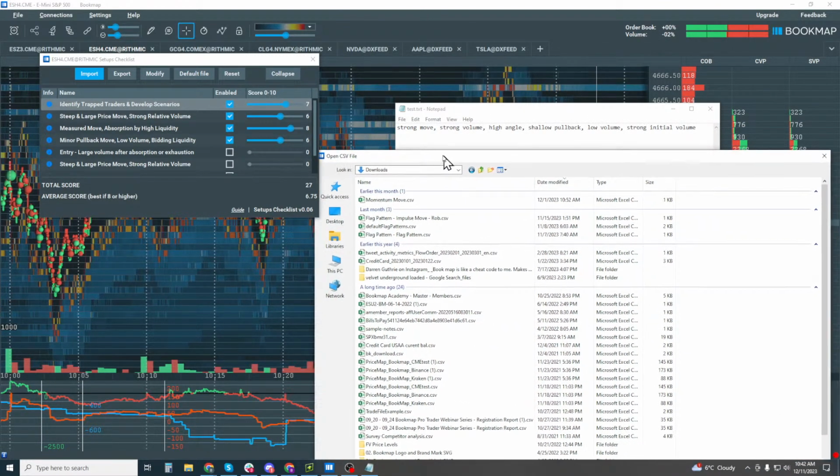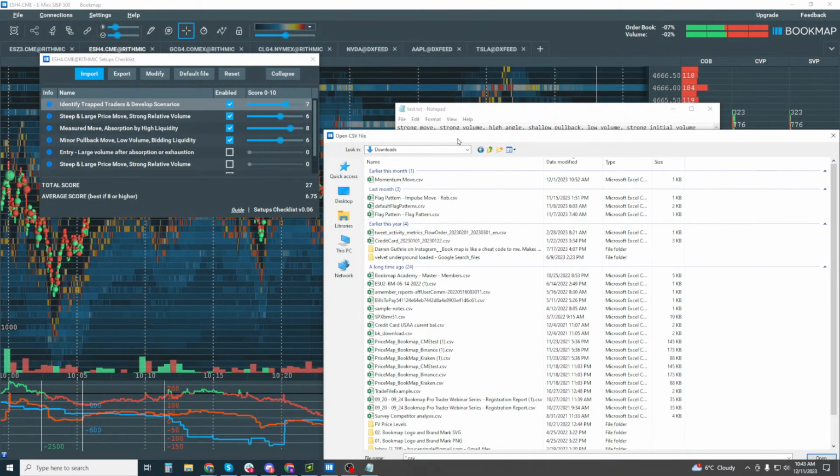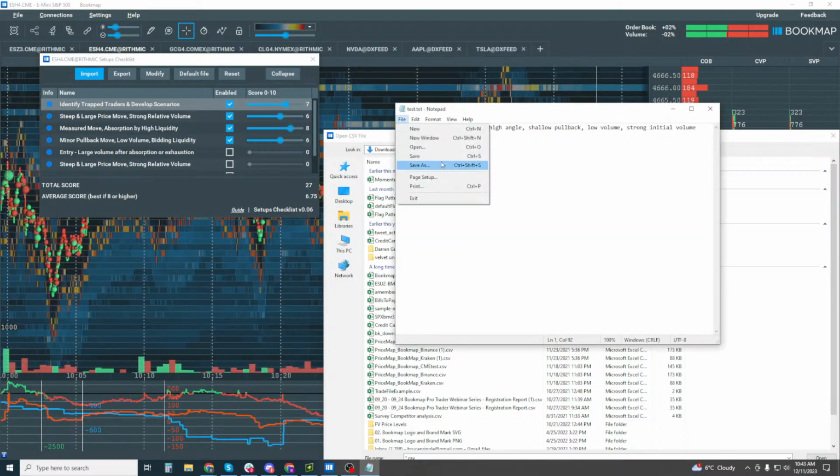Where's my test? Should be able to import it. Okay, maybe I did this wrong. Oh, I need to save it as a CSV. All right.